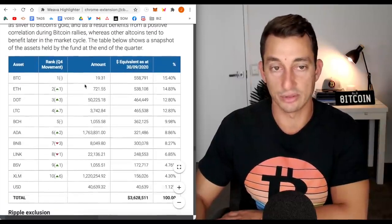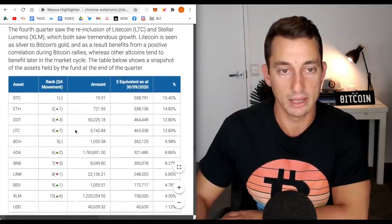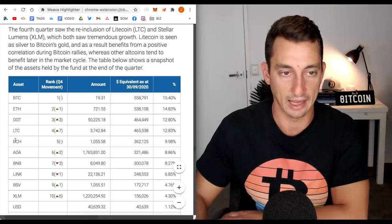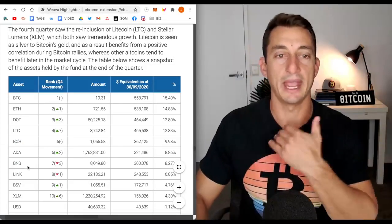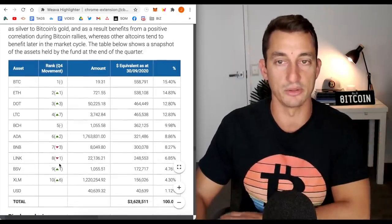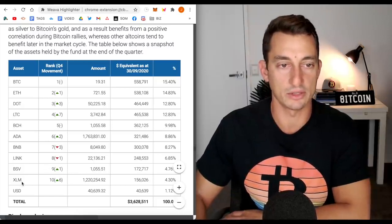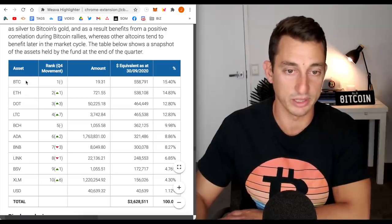So this looks like it is on a quarterly basis. I could be corrected on that, but if it is on a quarterly basis, that would make sense why BSV is still in here and Bitcoin Cash is still in this report, because this is at the end of December, and we currently see Uni in the portfolio, which we'll get to in just a moment. So the new report is due to come out in about a week's time. So these are the top 10 as of the end of quarter four in 2020.